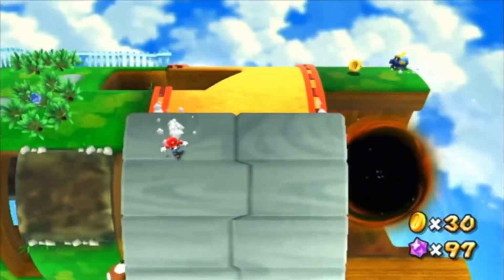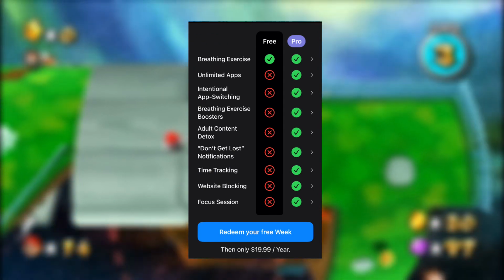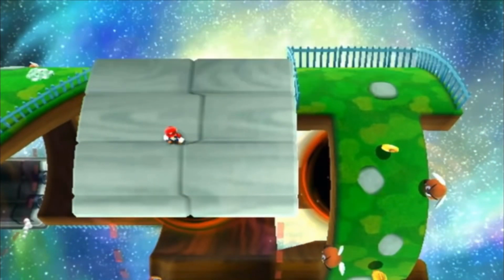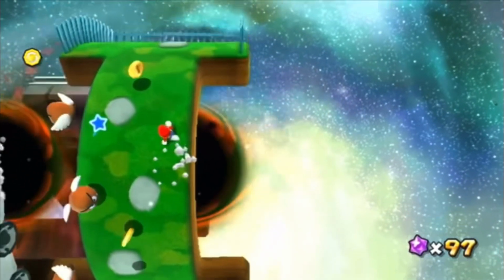However, drawbacks I would say is that it's very limited in the free version, and it's only limited to one app that you can block at a time. Now, app 2 is Opal, and I think Opal is the superior screen blocker option.